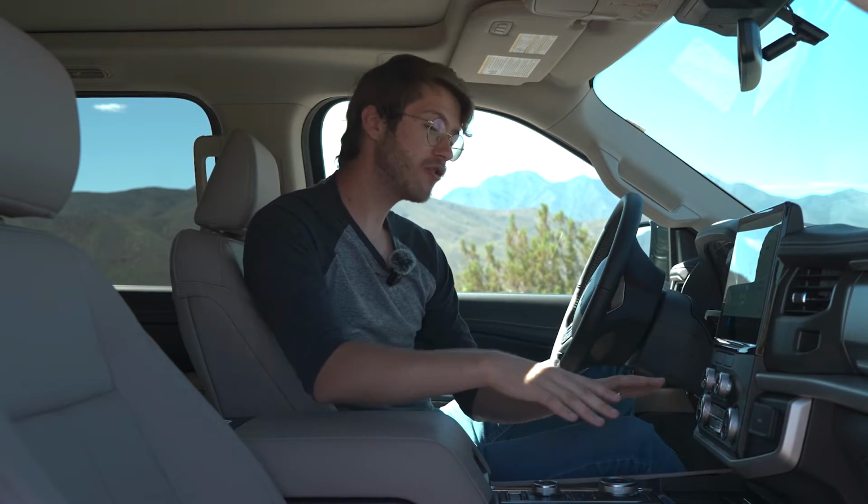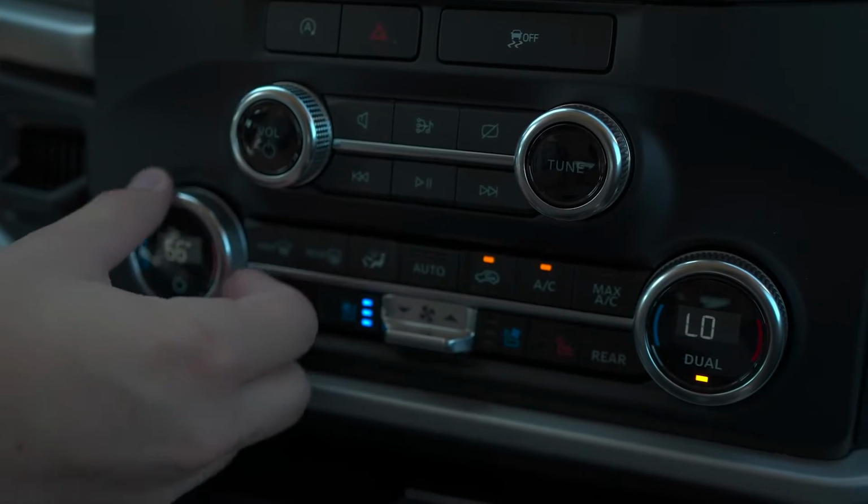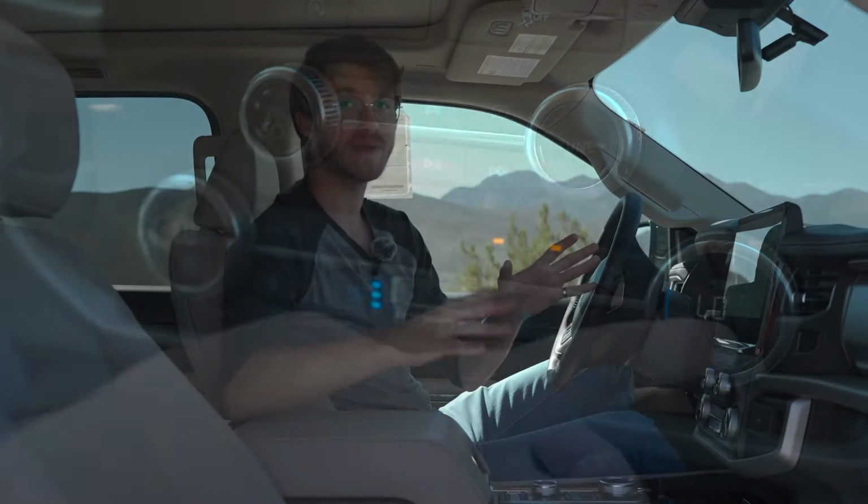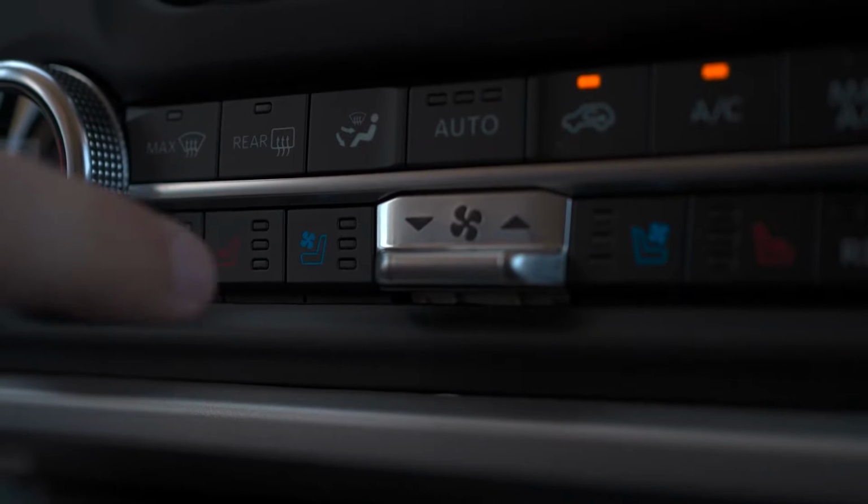We're going to talk about some of the creature comforts up here as well. For your climate control, you have dual zone climate control, meaning you and your passenger can sit at different temperatures, which is perfect if you have people who like to be cold and people who like to be hot at the same time. You have cooled and heated seats for both sides, as well as a heated steering wheel.